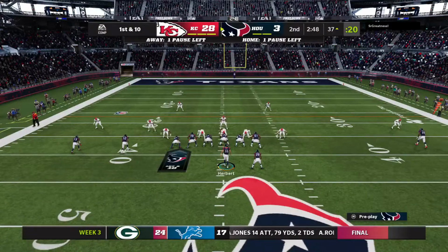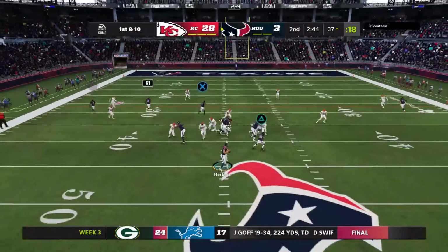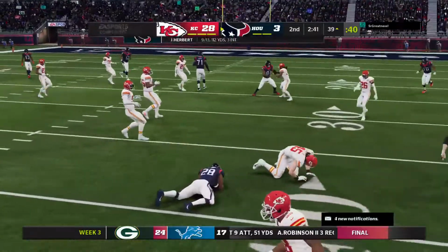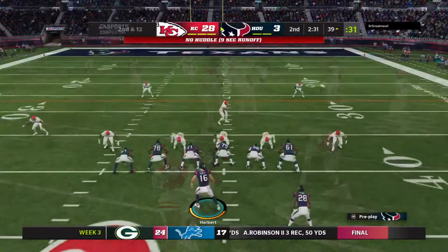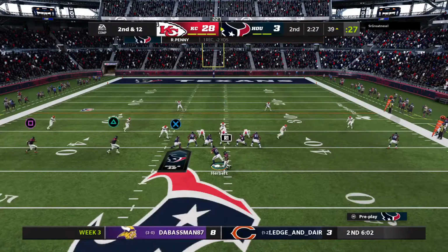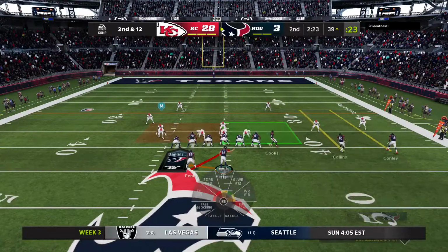Line of scrimmage, the 37 on 1st and 10. Herbert. They set up the screen to Penny. And the play goes nowhere. Losing yardage back near the 40 at the 39. That one unable to develop, never got going. A loss of a couple, and it's 2nd down.